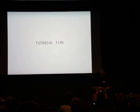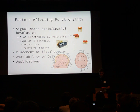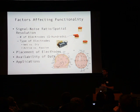Do you guys have questions before I jump into the tutorial? Yeah, you had a bullet about availability of data up there before. When you say availability of data, under optimal conditions, let's say you do something in the research realm where you have wet electrodes, gajillions of them all over the head. What kind of data set are you getting from that?